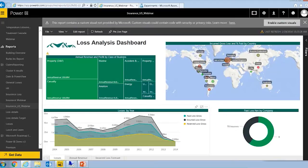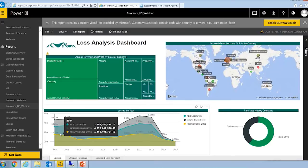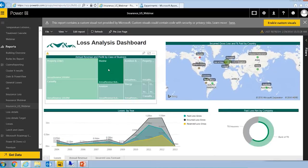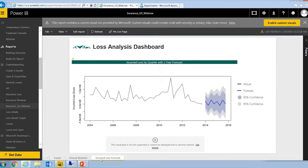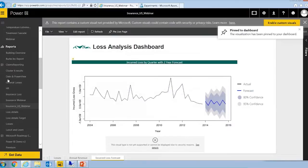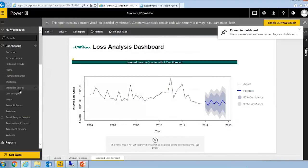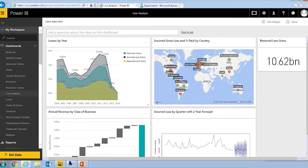So if we go to the report that we created earlier and published, as you can see here, it looks exactly as it did when we were in Power BI Desktop. We have the same ability to interact, so we click on a filter within a chart and it changes accordingly. And then what we can do is pin a visualization to a dashboard. We hover over this little pin, click that pin, select which dashboard we will pin that to. So we'll go ahead and pin that to the loss analysis dashboard. And if we take a look at that dashboard, you can see that visualization is now included here, as well as other visualizations from other reports.